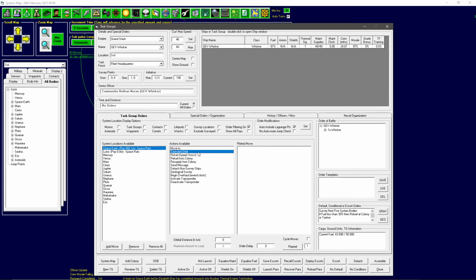I'm not sure of the difference between move to, extended orbit, and what picket is. I had a bit of a look on the wiki. I didn't find anything. If you do know what these things are, please tell me. I would really, really like to know. I don't know if it's just for organization's sake, like when you see the orders that something has, you're like, oh yeah, I wanted it to go to that planet and stay there for a while, or if there's actually a gameplay reason. Anyway, you're going to orbit around Earth.